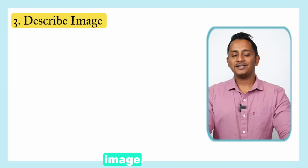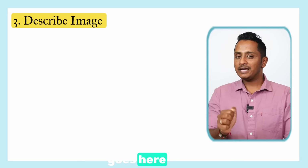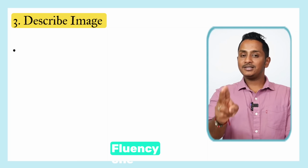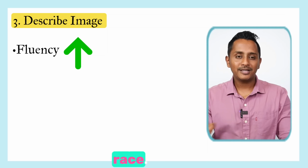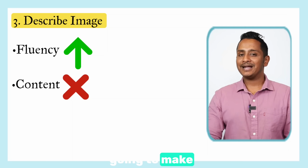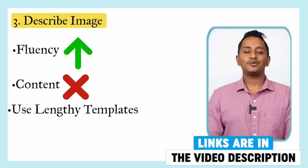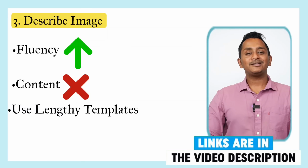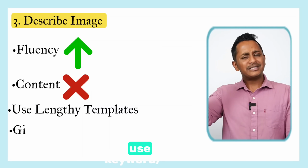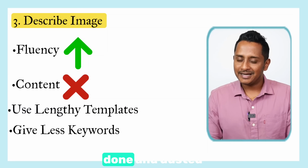Third is describe image. Remember, whatever is applicable in read aloud, the same thing goes here as well. In describe image, fluency is the one that wins the race. It's not the content. Keywords, whether you give them or not, is not going to make any difference. Remember to use a lengthy template. Check the description of this video to have the templates for all the modules, lengthy templates, and use less of a keyword, not more of a keyword. Describe image, done and dusted.